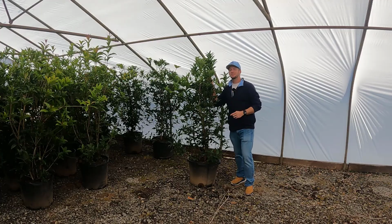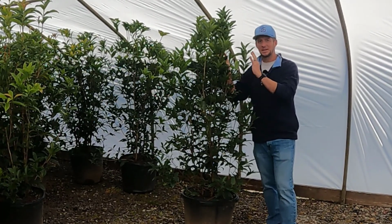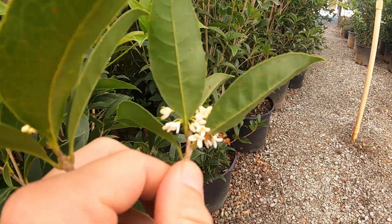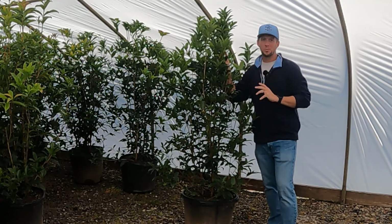One of my favorite things about tea olive, in addition to blocking off those nosy neighbors, is the fragrance that it gives off. This shrub gets a tiny white flower, somewhat in the spring, but especially in the fall. And you can be on the other side of the yard and you can smell it, just an incredible fragrance.